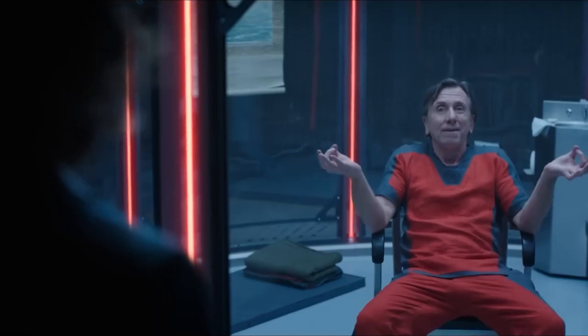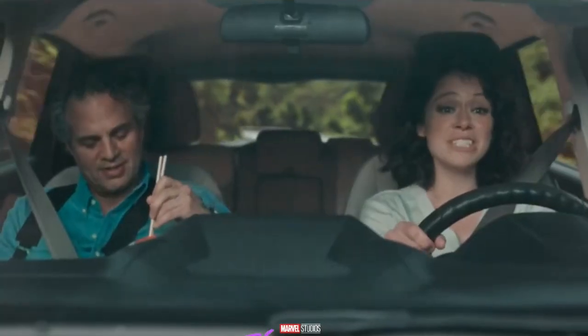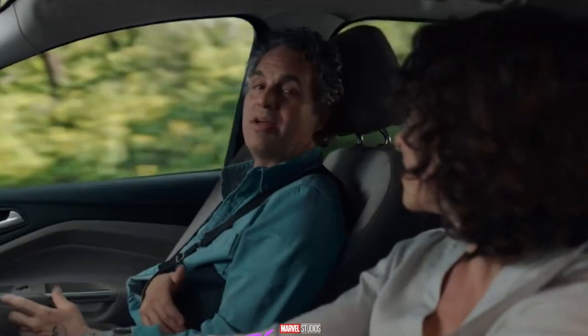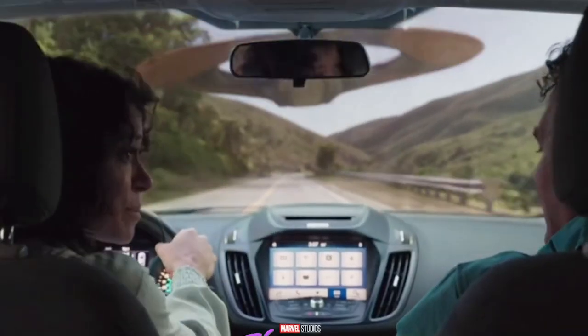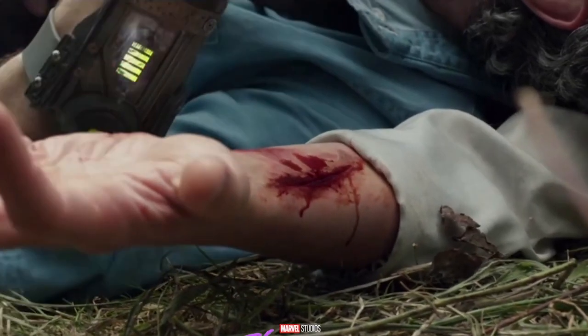It's not new for the MCU to alter character arcs, stories, and even complete characters to accommodate their writing. In Episode 1, the fans are introduced to the She-Hulk as Bruce Banner and Jennifer Walters are out on a road trip, and their car is sent flying off the road when a Sakaaran ship appears out of nowhere. Bruce's blood accidentally bleeds into Jennifer's, and voila, we get a successful show at our hands.